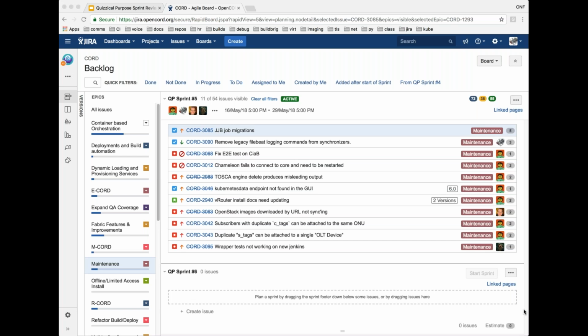Tosca engine delete producing a misleading output was just a simple log message that was printing created models instead of deleted models. There was a small issue in the GUI for the Kubernetes data endpoint that wasn't pluralized in the same way as Chameleon and Xprot were doing.